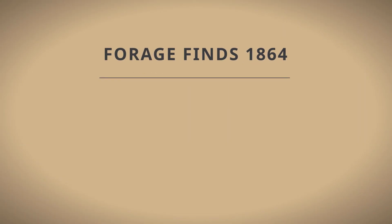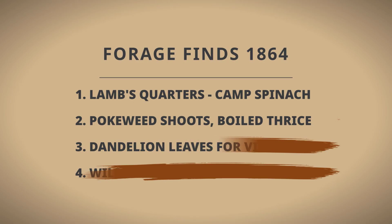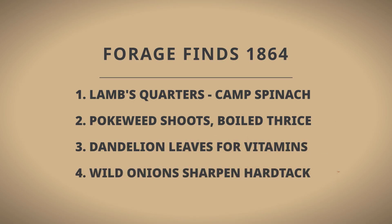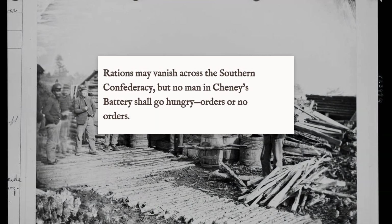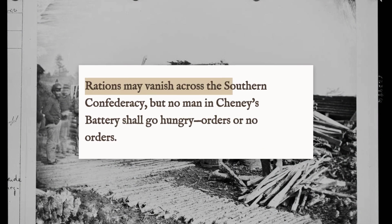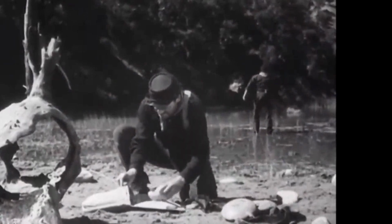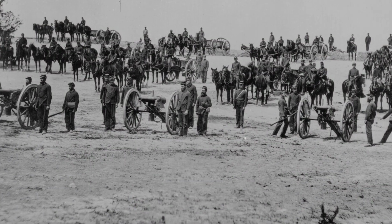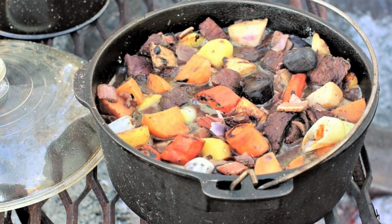During the Atlanta campaign, soldiers scoured the edges of camp for anything edible: lamb's quarters, pokeweed, dandelion leaves, even wild onions. Captain Cheney once told his men, "While there is corn in Egypt or food in the Southern Confederacy, no man in Cheney's battery shall go hungry, orders or no orders." Hunger made foragers out of everyone, and a handful of boiled weeds could mean the difference between marching and falling behind.